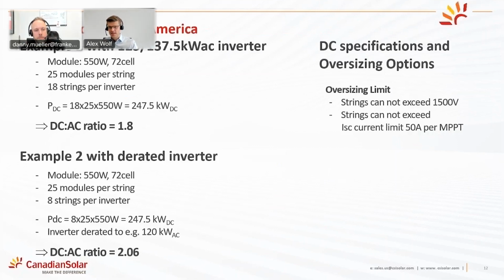The limitation on the CSI inverter, as we discussed earlier, is the up to 50 amps on the MPP tracker from your panels. That always has to be observed. And of course, like any other inverter, there's a 1,500 volt limit. In this case, since it is a 1,500 volt inverter, you should always string your strings to not exceed that voltage limit.